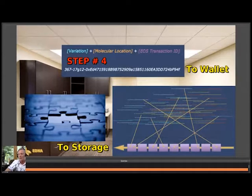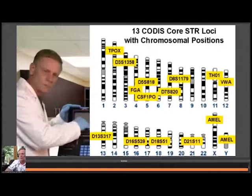So this is a CODIS chart. This is what government forensic databases need to match when they say, oh, we got your DNA at the scene, before you go to court. They need to match all 13 in order to go to court with it. And essentially, if you understand what you're looking at, those things are spread out all through the 3 billion pairs of DNA.